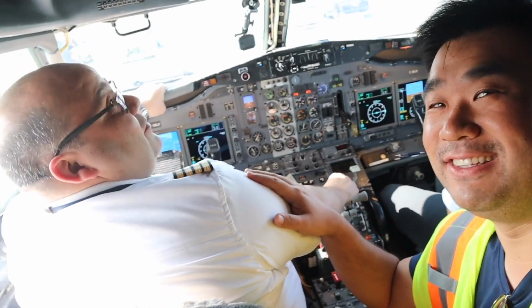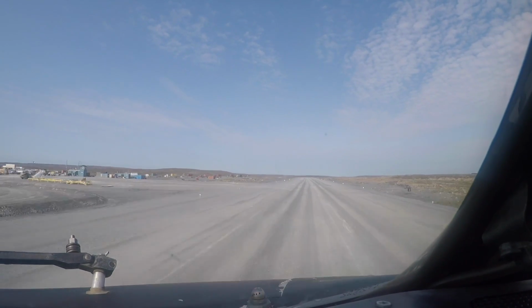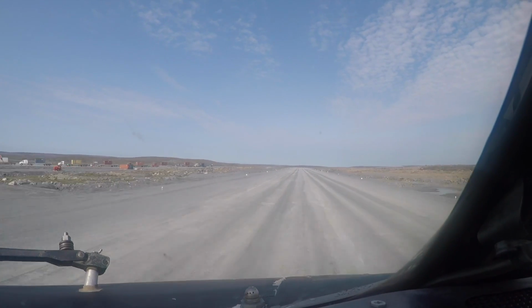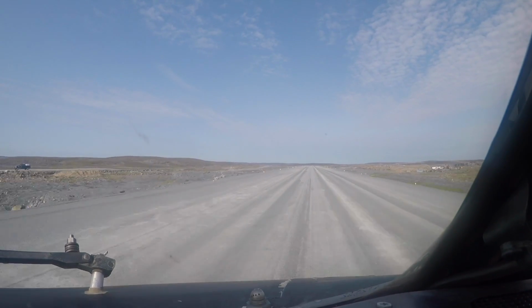That was so exciting. First time landing on gravel for me, man. Captain Pascal, good job, man. Thanks a lot. Yeah, very exciting. This is in the middle of nowhere, a few hours in the northern Arctic of Canada. Now the plane's going to start offloading, and we're going to depart shortly once we offload everything, and then pick up the new load of cargo and passengers on our way back.